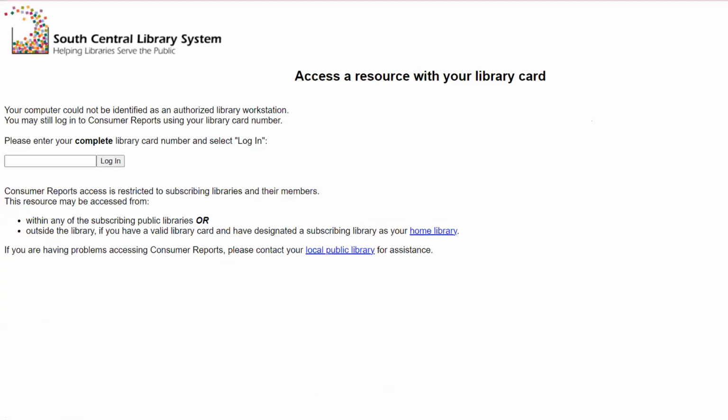If you are not in the library, you will be asked to provide your library card number. This is because the library pays for access for our cardholders. So you will need to have Oregon set as your home library on your library account. If you're not sure if Oregon is your home library, you can give us a call and we can figure that out. And if you have another library set as your home library, you may still have access to Consumer Reports, but it would depend on what your home library is and if they provide it.